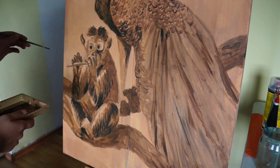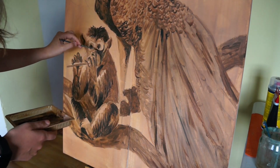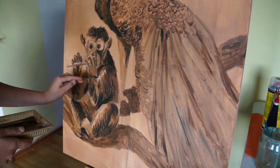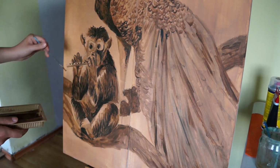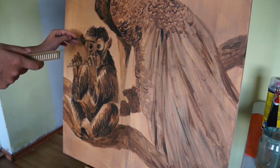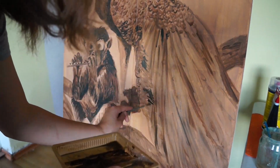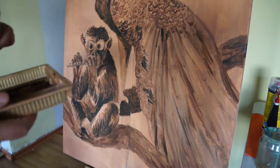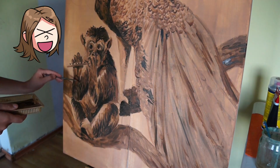The monkey and the peacock have some symbolism in painting. I don't know much about it, but I would like to deepen my knowledge about that kind of stuff. I think that in 100 years, for example, someone who knows art would try to find the answer to what the artist wanted to say. But in my case, there is freedom. There is no idea behind this painting.